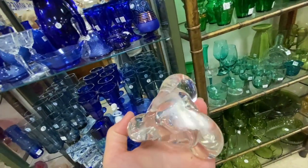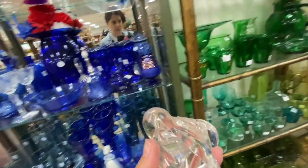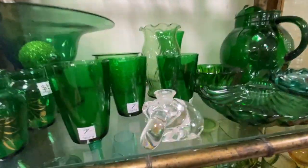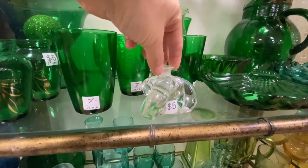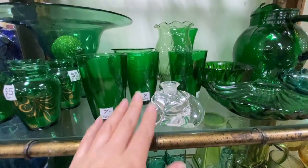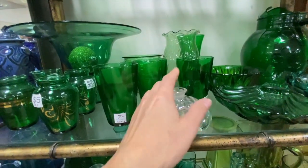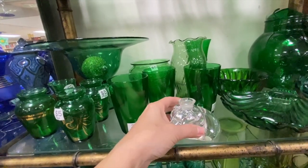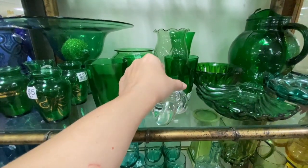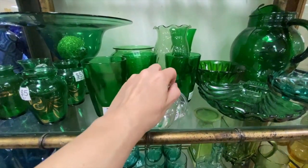Check and see if it says anything. I love the shape of this. Look at the shape. It's kind of beautiful. I'm going to check this. Oh, no, it's not chipped. And you know, I have tops already. All right, I'm going to check this. Because also, it's $5 and literally no chips.